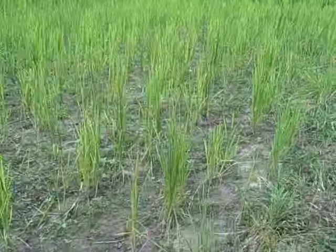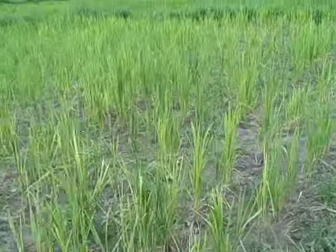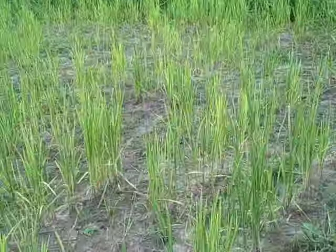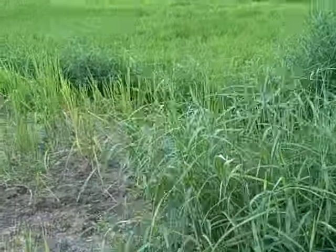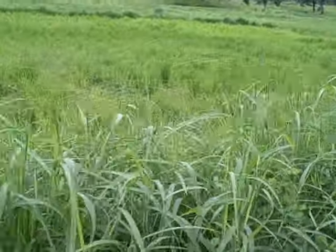But this is Nerica rice, which is short for new rice for Africa, which is supposed to get really good yields and be easy to grow, but I've heard some kind of contradictory things. I'm not sure exactly what the stance is on it as a whole now, but at least they can grow it here as opposed to having to go all the way to the river.